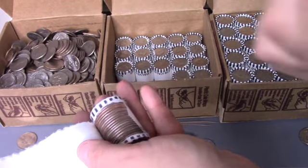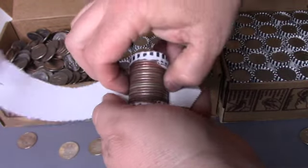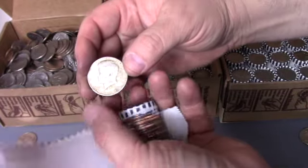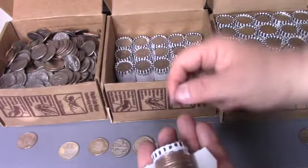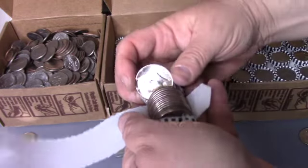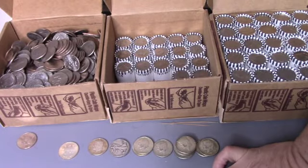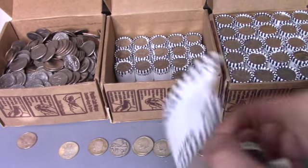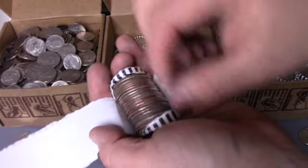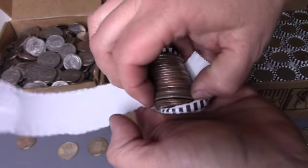Okay, this is roll 33. And that looks like another 40. 1969. That looks like the 14th silver of this box. This is actually a really, really good box. I have not had a box like this in a long time. Yeah, let's keep going. Okay, this is roll 37. I was pulling this aside because this was covered. And here is the silver right here.